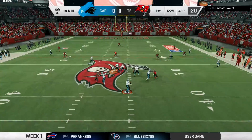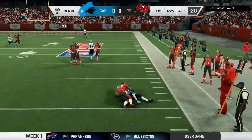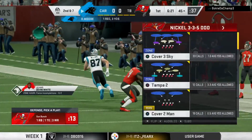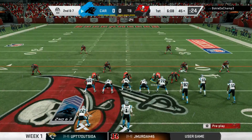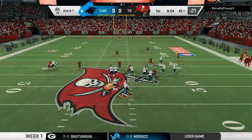From the gun, here's Newton. And he's got the hook up to Moore. The completion good for 3, and it's 2nd down. One thing we do know, he's going to get his catches. So as they move forward defensively, got to continue to focus on not giving up the big play when he does catch the ball in the secondary. That first down completion only netted him 3.